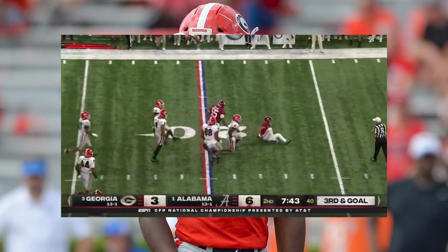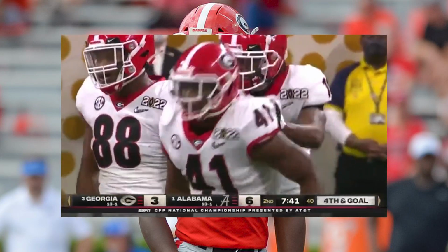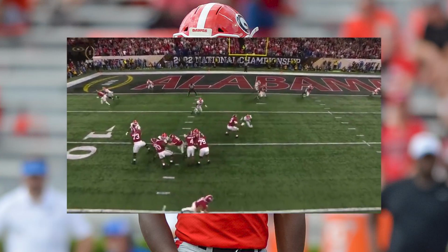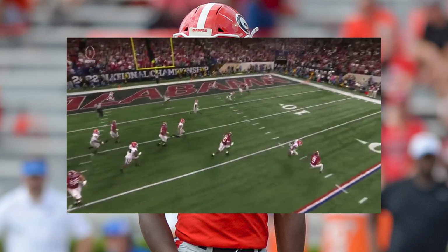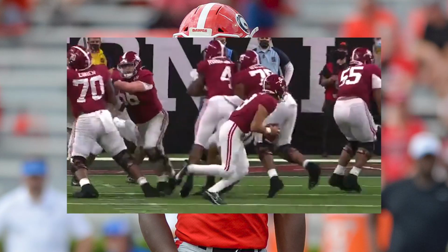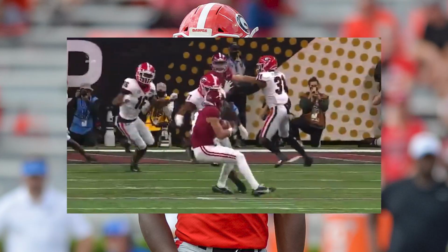If I were to give him a comparison, at least in my opinion, he seems like a faster Lawrence Timmons to me. Like if Lawrence Timmons was extremely fast, if he had the speed that Tindall does, I think that's what Tindall really reminds me of. Tindall, in my opinion, could really be something.